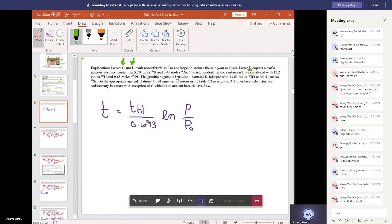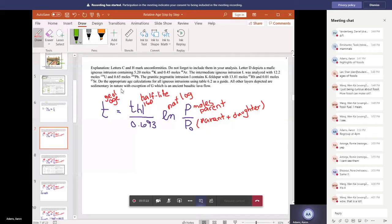So let's go ahead and set up this particular problem, because that's the first of the 3. We want that equation, which I rewrote here. T is equal to T sub HL over 0.693 times the natural log of the quotient of parent to the sum of parent and daughter. Let me label those terms. So T, which is time, is going to calculate the geologic age. That's what we're interested in at the end of the calculation. The T sub HL is the half-life isotope value. We get that from the chart that I just showed you.